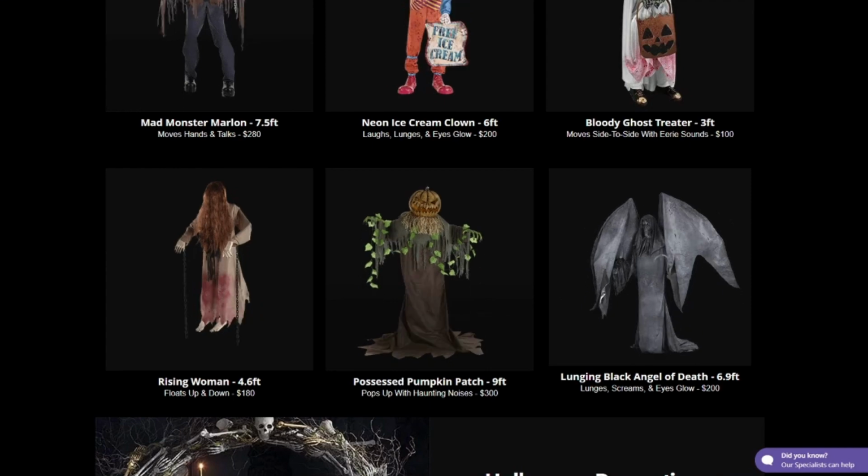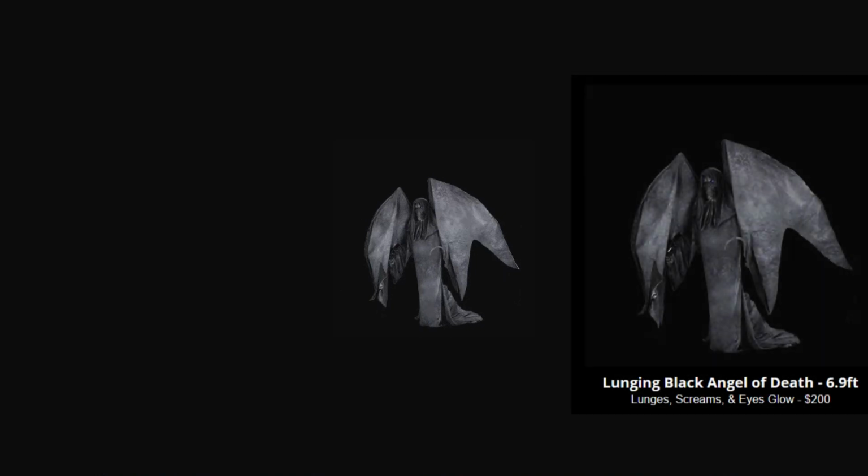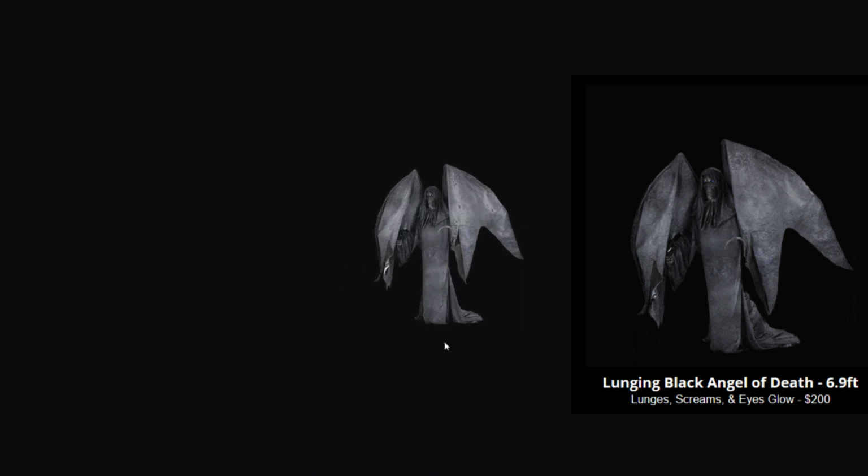Alright, next up is the Lunging Black Angel of Death. It's just about 7 foot, $200. This prop actually looks really good. The GIF's kind of weird because it looks like the wings are supposed to flap, but it glitches out. I don't know. But what's interesting to me is how the back is set up. It looks like it has maybe a jumping spider type mech for the lunge. I don't know. It's going to be cool to see in person.